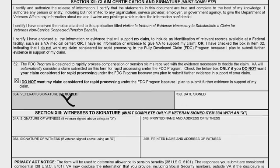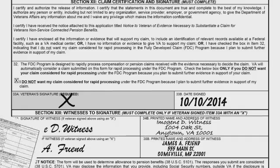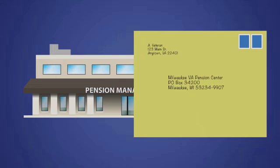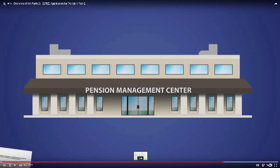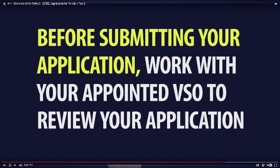If you sign with an X, you will need 2 witnesses to sign the document to verify your identity. Once the application is complete, it can be submitted with all supporting documents by mail to your local pension management center or by visiting the local office in person. Again, before submitting your application, work with your appointed VSO to review your completed application.